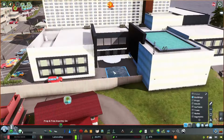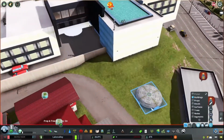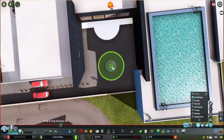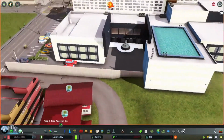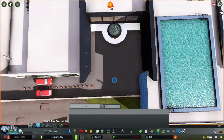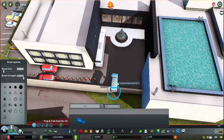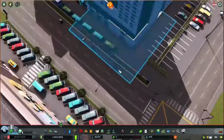So right now on the screen I'm adding a fountain onto the back because I think it fits perfectly. I ended up changing it to the smaller one because it fits more perfectly. And I put the fountain there. Put a bus parking over there and an SUV drop-off when it's done. So that's what I did.